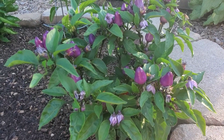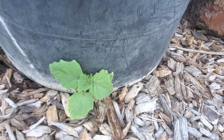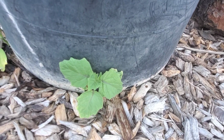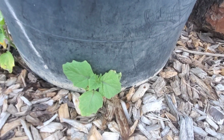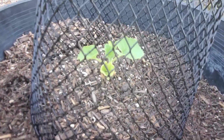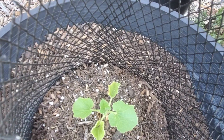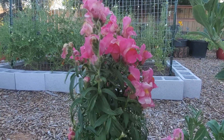That's Aurora peppers. So yes, I have realized that I need to solder in some more drainage holes at the bottom of this planter, because these plants, if they keep growing, they're going to block the water from draining, and we can't have that. I want these plants to live, as well as the green nutmeg melon that's finally starting to grow on top. And look at these beautiful pink snapdragons.